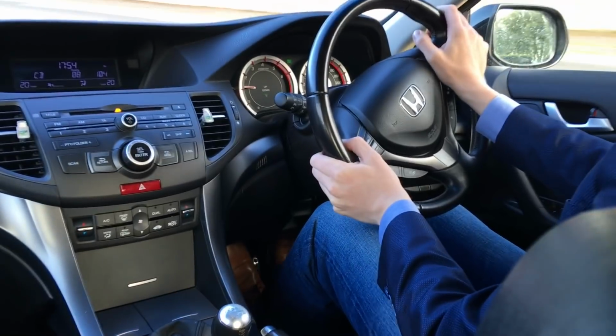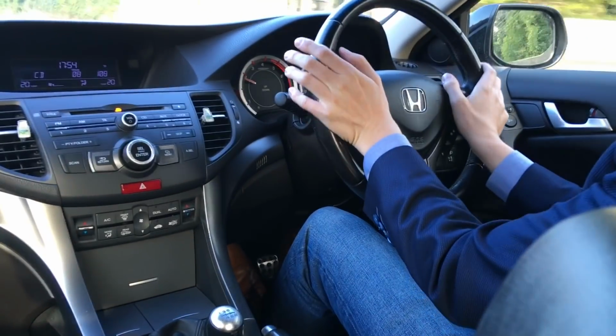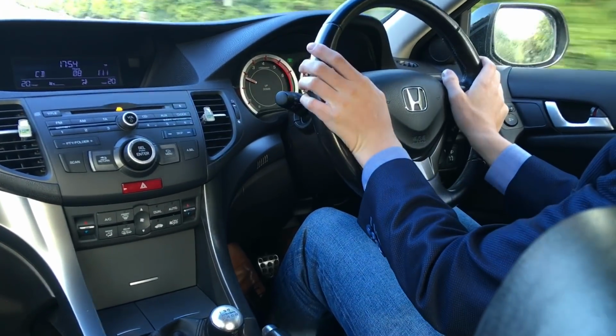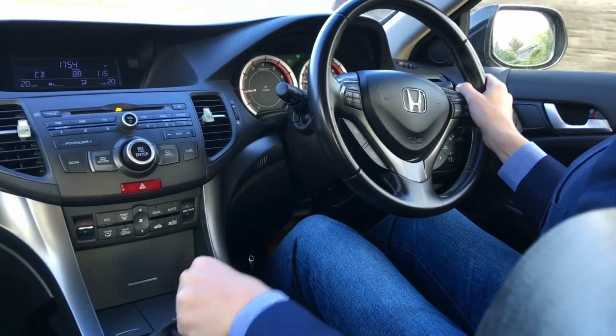The brakes feel good. Again, we do have to get into our workshop and see exactly what they're like, but I do know the previous owner had said to me he'd recently replaced brakes, so they feel quite good. And then after that, let's go down a back road and see what it's like.